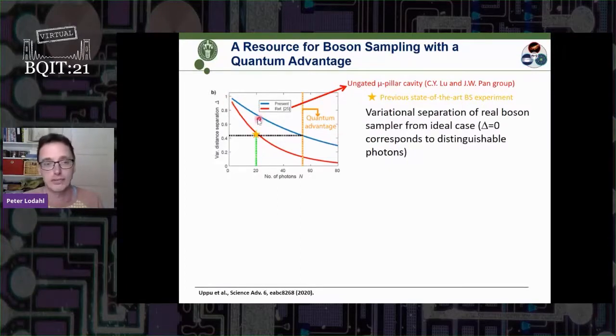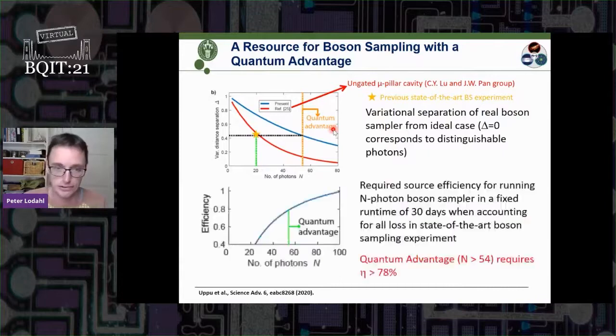And this blue curve is from our source, and this is the current best boson sampling experiment with quantum dot sources. A brilliant experiment from the Chinese group, where they in a micropillar device did a 20 photon experiment, but in their case the indistinguishability actually decreased out in the chain, like I was talking about, unlike our source. And that actually means that you get a much faster decay of this variational distance separation, while having higher indistinguishability, you can scale out to further photons.